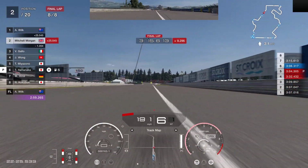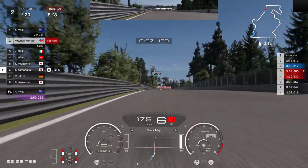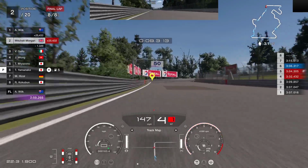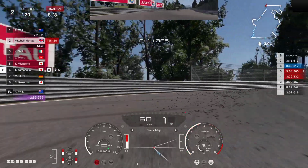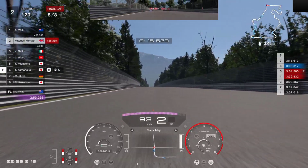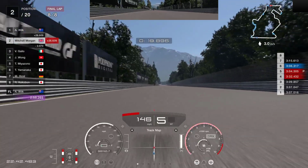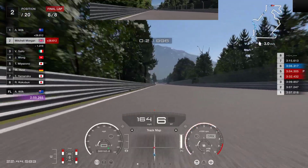Gallo is just 1 second behind. One more mistake and this could be all over. Can I bring this home in 2nd place? Going too deep again, having to lose so much speed through that corner. That's enabling Gallo, and Wong is right there as well, but enabling Gallo to get back at us.